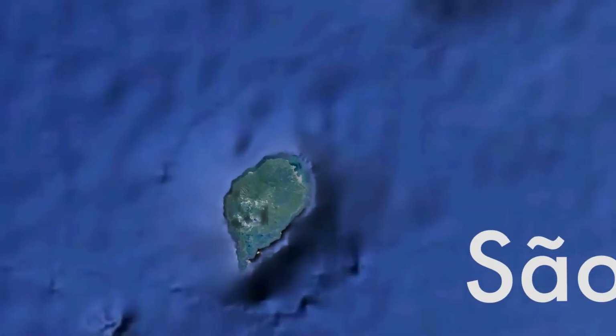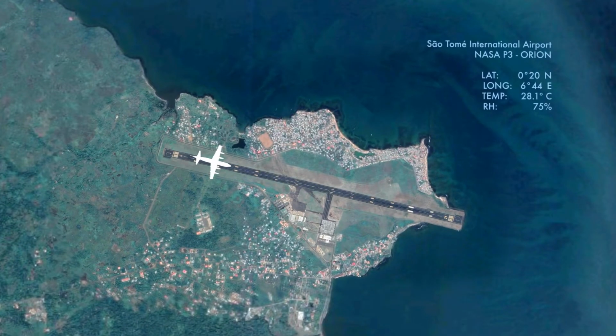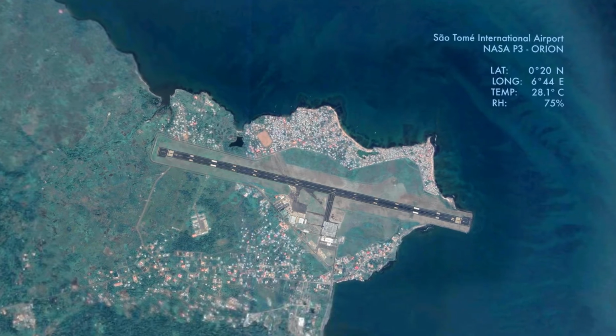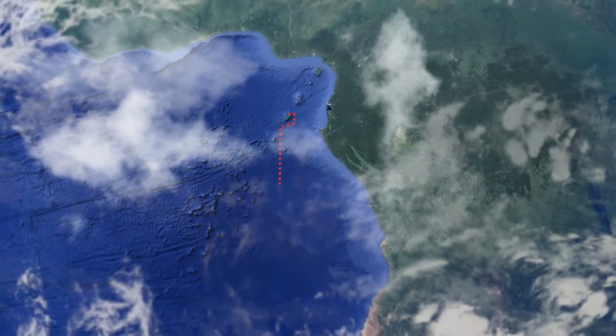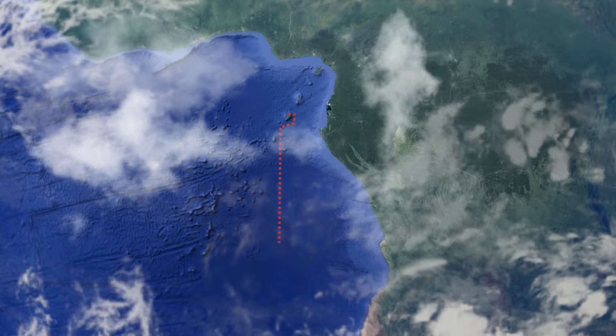Our story begins here. Flying over the eastern Atlantic Ocean, just south of the equator and right off the coast of Africa.